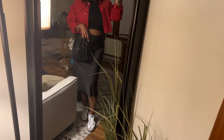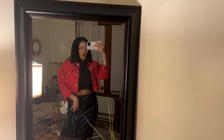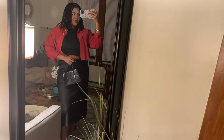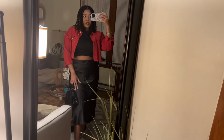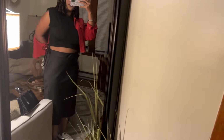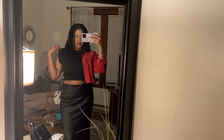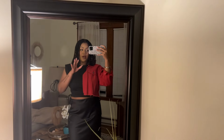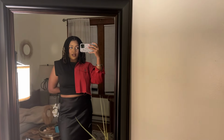Okay, so I'm back. Just wanted to show you the fit. So I got this skirt from Amazon. It's not silk, but you know, that silky material. It's nice and soft. Obviously my Sambas. I have this shirt, it kind of scrunches up at the sides, so it has this kind of look. I like that. I got this from Shein a little while ago, and also this jacket from Shein as well, like maybe 3 years ago.